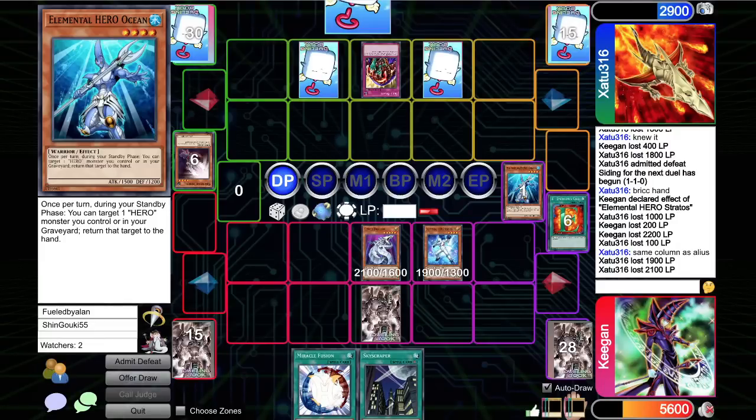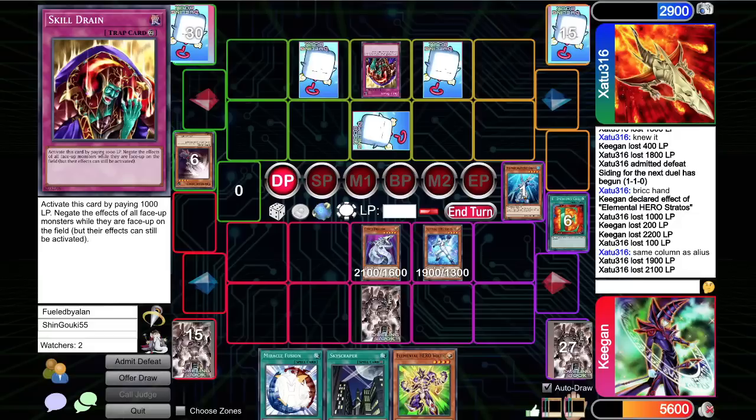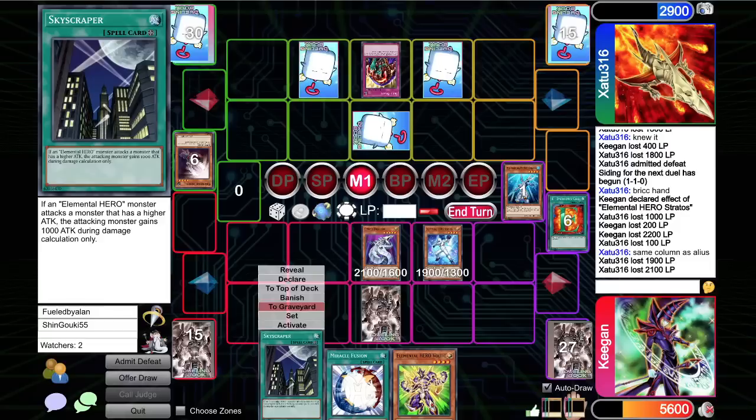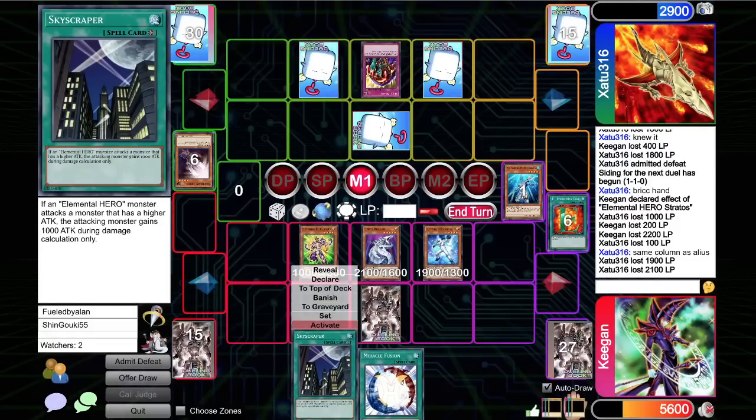And we win? No, set monster. Okay. Ooh, Voltic is kind of nice. I'm going to summon it, and I'm going to activate Skyscraper.